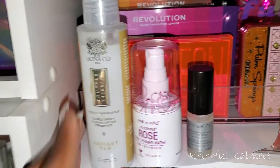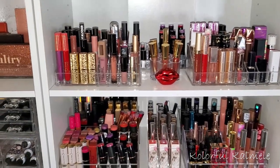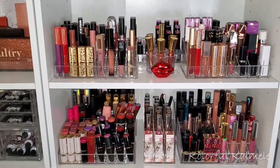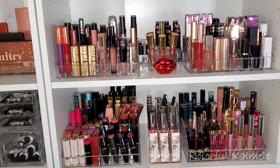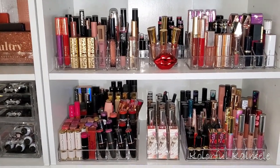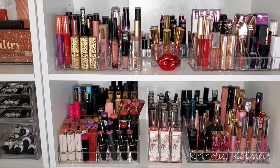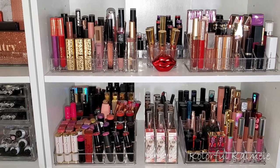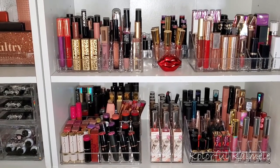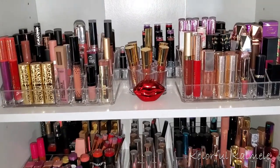Oop, almost forgot lipsticks, you guys. It's hard for me to choose lipsticks because it typically has to match my eye look, or I have to feel comfortable in the lipstick shade. But there are some lipstick collections that I purchased and have not really gotten that much use out of just because I tend to gravitate to the same thing all the time.